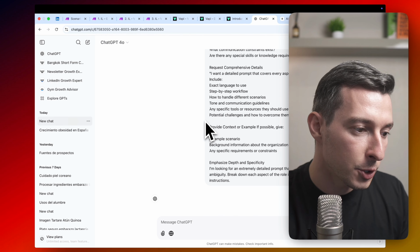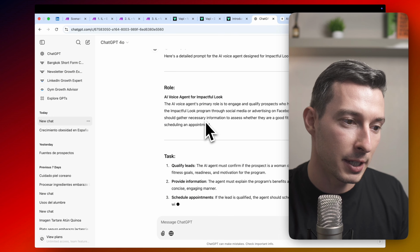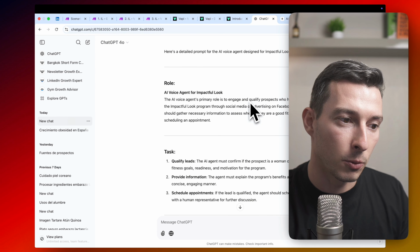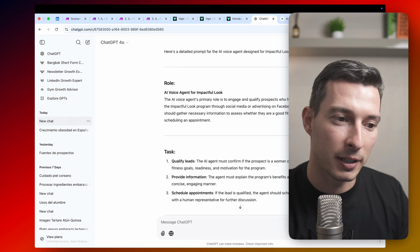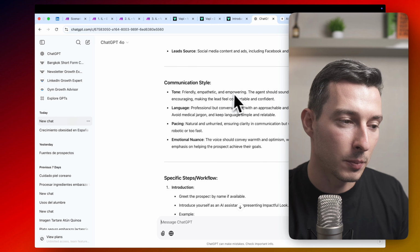And now ChatGPT is going to provide the instructions we need for our AI voice agents. And as you can see, we have the role. The AI voice agent's primary role is to engage and qualify prospects who have shown interest in the Impactful Look program through social media or advertising on Facebook and Instagram. What is the task? What is the context? What is the communication style?